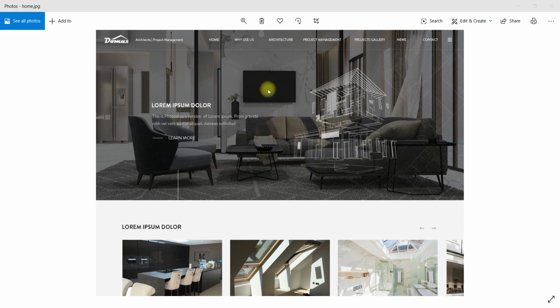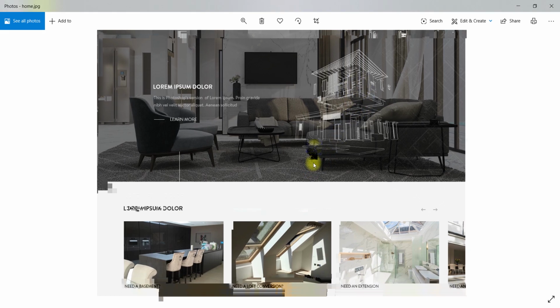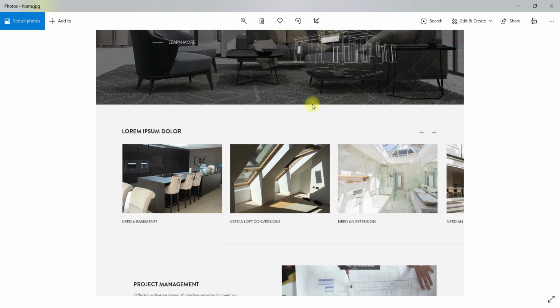So we've got navigation at the top. We've got imagery, done in design as a dummy image, and images are changed after. But an architectural image, scrolling down, so each website needs to have a natural flow. So when visitors come on, it flows through from different areas. So here, these would be scroll bars, and this would scroll across the different services.